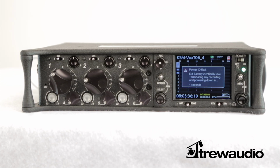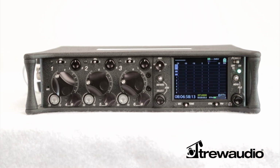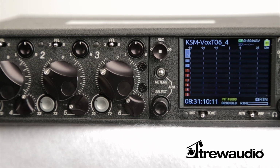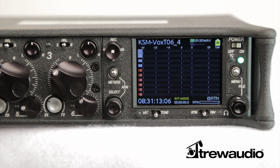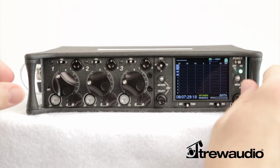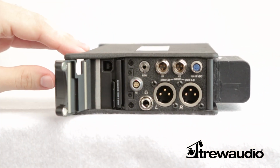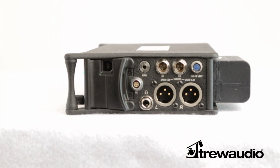Another notable feature is how quickly the 633 powers up. It can go from off to recording in 2 seconds. The 633 can record its 6 inputs as well as the left, right, AUX1 and AUX2 output buses, all to individual tracks at 24-bit 48K. For those who require higher resolutions, it can record 6 simultaneous tracks at 88.2, 96, or 192 kHz sampling rates. Like the flagship 664, the new 633 records to both compact flash and SD, which can be configured individually or set to mirror each other.